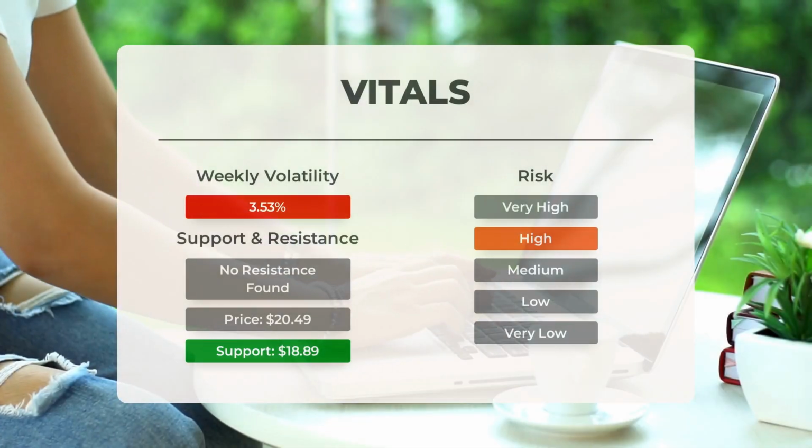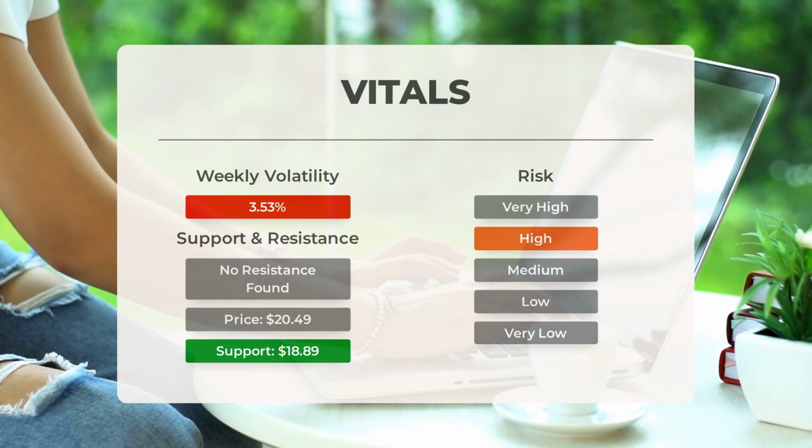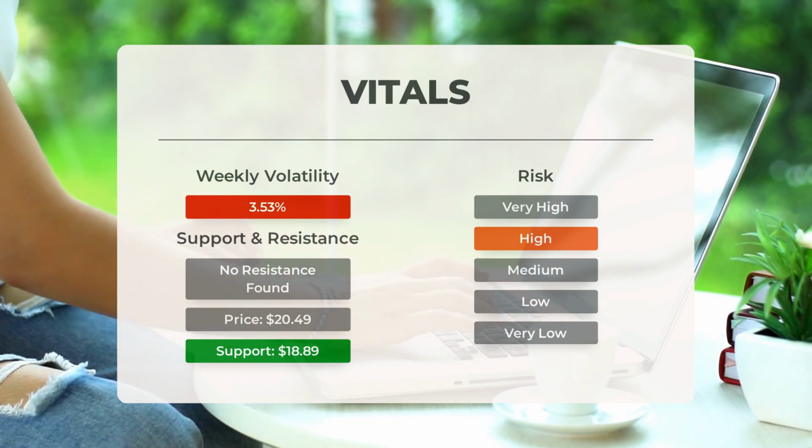Support, risk, and stop loss for Palantir. Let's talk about the support levels for Palantir's stock. Currently, there are two support levels just below today's level at $18.89 and $17.97.